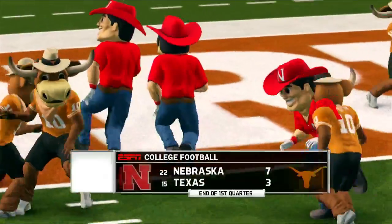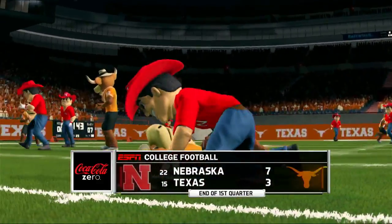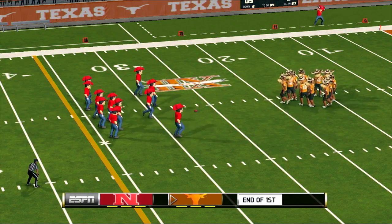Both offenses trying to find their rhythm in that first quarter. Low scoring and close right now. The Cornhuskers lead it by 4. Back to the action now here in the second quarter.